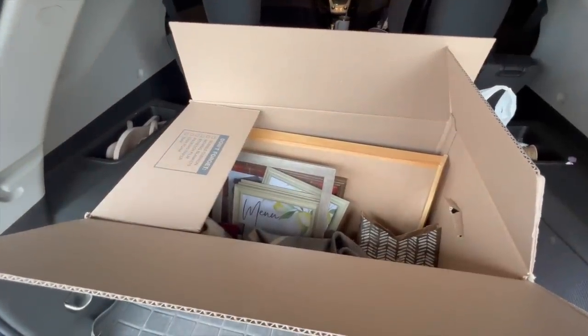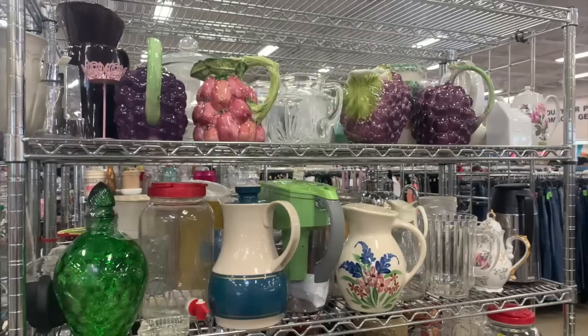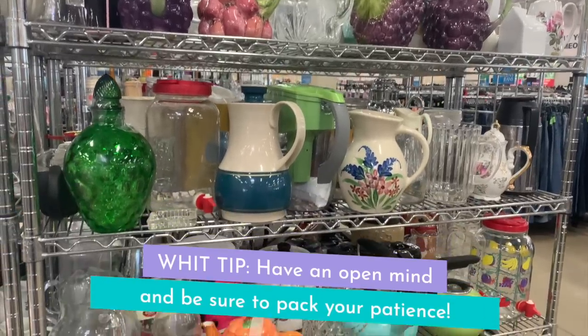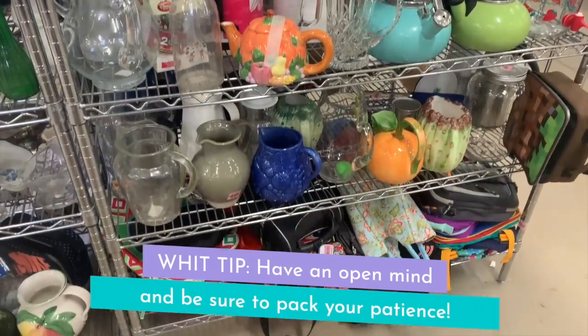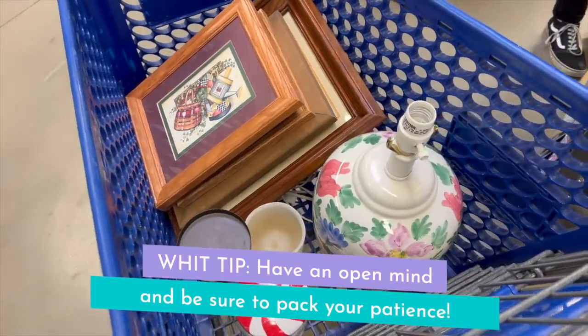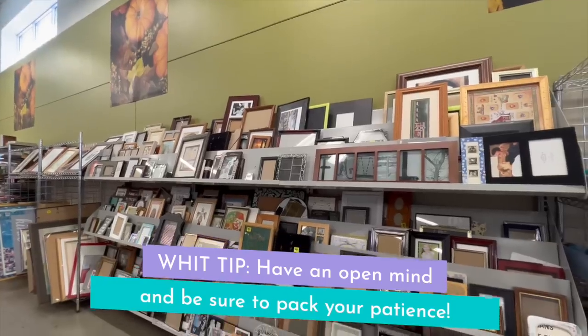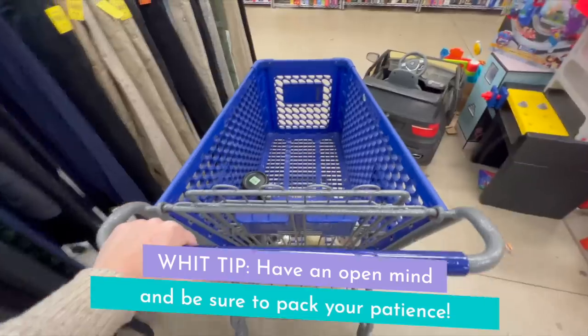But it is really nice to get the clutter out before you bring anything else in so you're not just compiling junk in your house. You can bring things in and you'll have more of an open mind to be able to style it and DIY it if needed. Tip number one, and I would argue one of the most important, is to go open-minded and pack your patience. You typically see a lot of my awesome finds, but sometimes I walk out of thrift stores empty-handed. And if you go in thinking, we'll see how this goes, it's a much more enjoyable experience than having a list and being bummed you didn't find everything.